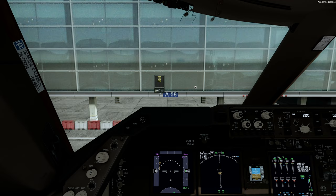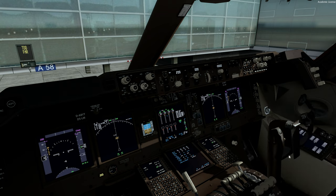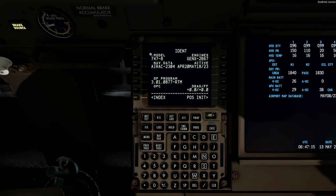Alright, we can now go back to status. GPS should be up and running now. There we go, database is up to date. UTC is checked. It is 47 approximately. Date is also checked. So we'll go to the FMC. We'll do it like so. FMC. The model's up to... not up to date, I keep saying that. Model is correct.